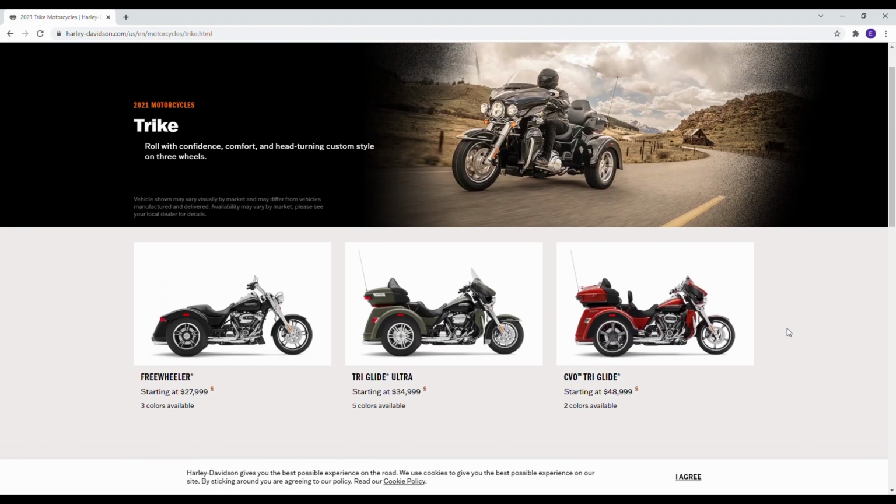So the trike family is pretty much exactly what it sounds like. It's a three-wheeled touring bike. So you've got the Freewheeler, which is basically a trike that is designed on the Road King platform. Then you've got the Tri-Glide Ultra, which is designed on that Ultra Glide platform. So you've got the big fairing, crash bar fairings to give you a little bit more of that wind protection, the big back seat for a passenger, and then of course you've got the CVO Tri-Glide over here. Same thing that I mentioned with the other CVOs, just everything about it's custom, from the wheels to the paint job, the seat, just a totally custom trike from Harley.